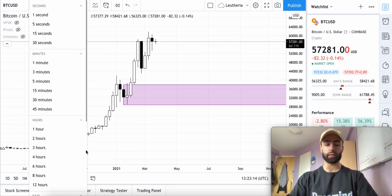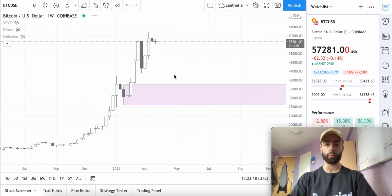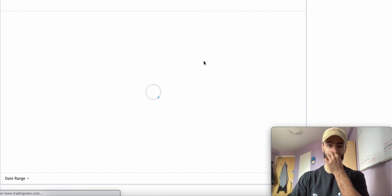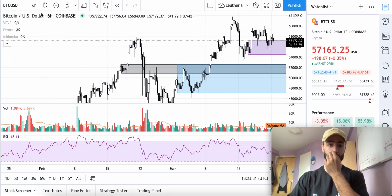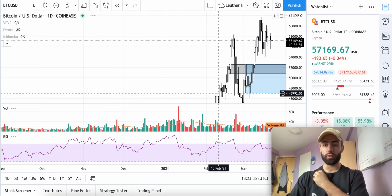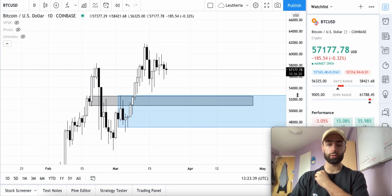So let's look at the daily time frame for a little bit more clarity here. If it would load. Okay. Apparently we're going to the 6-hour time frame. All right, so we're looking at the daily time frame here, and there's a couple of levels to watch.